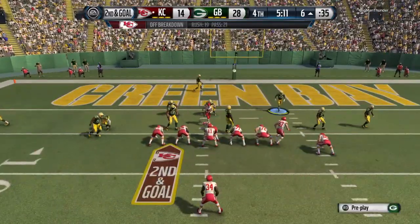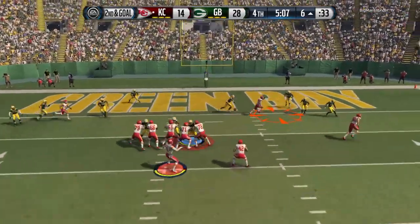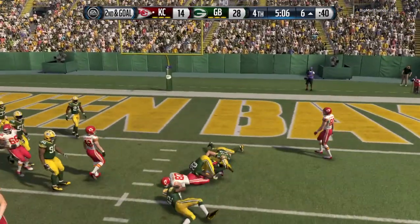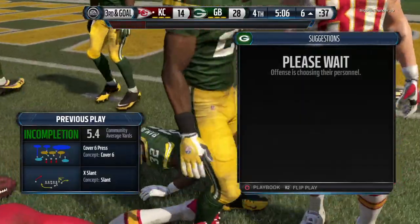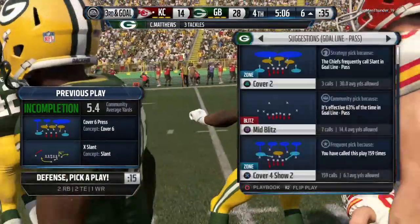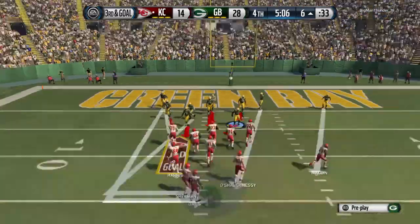Look out here. They're going to blitz. They're all packing the line of scrimmage. Quick drop back. And incomplete. What a hit that time. Jim, I just want to say this to the quarterback. It's third and goal. If the play's not there, throw it away. Do not force the action.